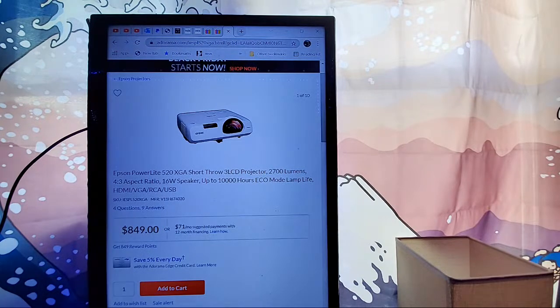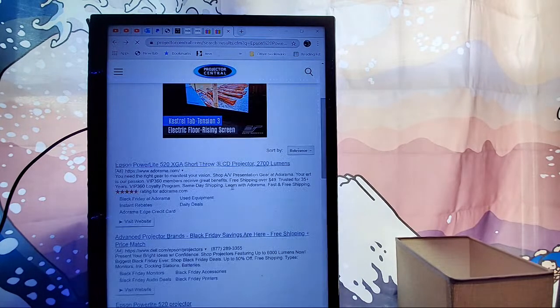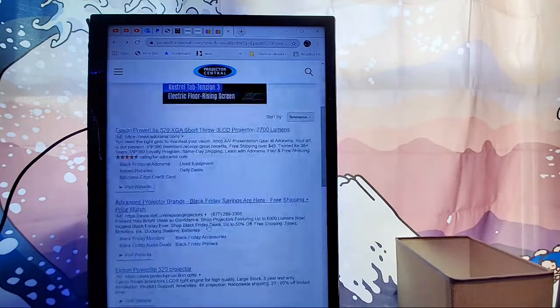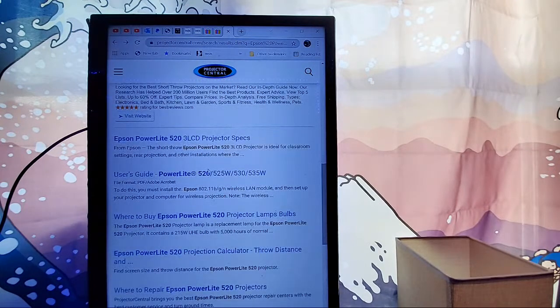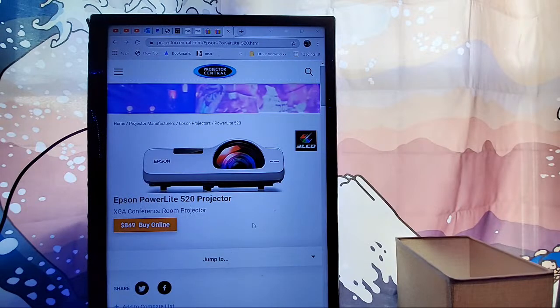All right. This one, they started over here for around $849, which is not bad, considering the fact that you're going to get it for like two something, but you still want to make sure you're getting exactly what you're getting. Let me see. Projector Central ad. We don't want that. Here we go, specifications. Isn't one of those links. You have to figure out which one it is. All right, so you go in here, and this will tell you exactly what you're getting.